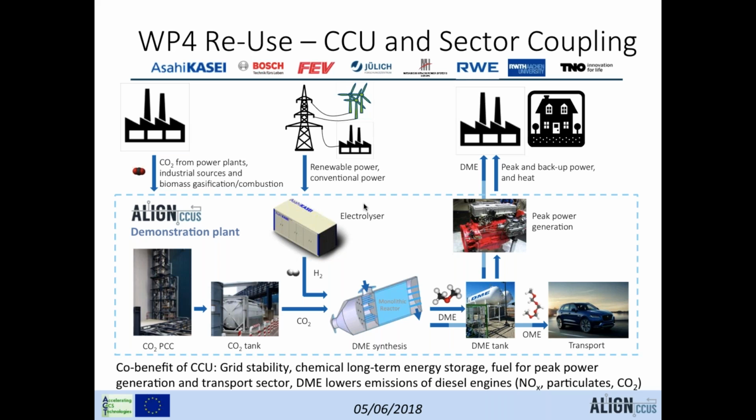Coupled power generation and production and use of CCU fuels supports the renewable energy by stabilizing the grid, providing long-term energy storage and peak load backup power generation. Additionally, the use of DME and OME as fuels lowers emissions in the transport sector, and I have to point out that this means not only CO2, but especially NOx and particulates, soot, and also SOx. The Research Center Jülich and TNO are working together with all partners on options for the techno-economical optimization of the demonstrated CCU technology, and on the basis of the techno-economical ecological assessment on real-world data from the demonstration plant.